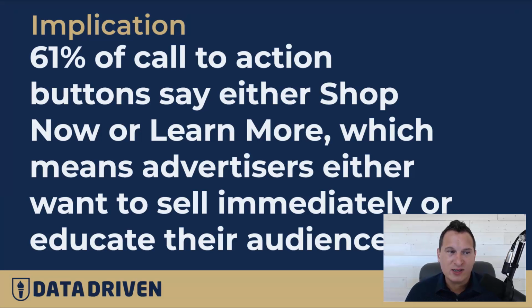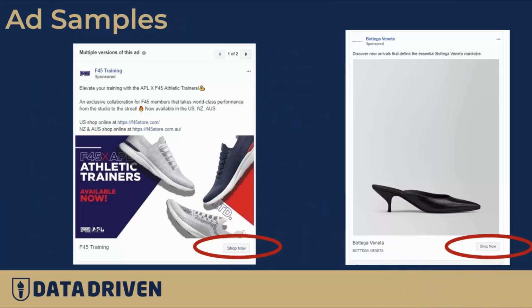So what are the implications here? Well, if 61% of call to action buttons say either Shop Now or Learn More, that means there are two dichotomies: those who want to sell right away, to shop now, and those who want to nurture or build a presence or build a brand over time, and that is to Learn More. So we have both the now buyers and the patient ones going side by side, head to head. I was pretty interested to see that that was the exact way they were distributed between Shop Now and Learn More. And here are some examples that do have the Shop Now button. This is a pretty common example that I've pulled from the data.